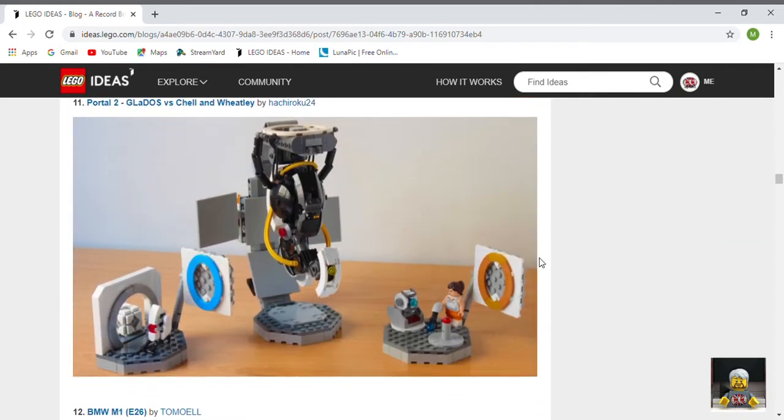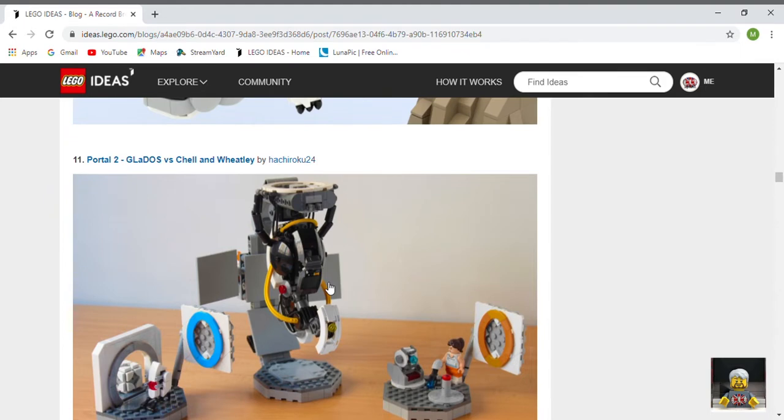Portal 2. Now we've had Portal 2 with the Lego Dimensions. So if you've played the Lego Dimensions, you've seen that we've got, I don't know what they're called because I've never really played the game, these little weird things that actually come with Lego Dimensions. So I don't think that's going to be made, but it's a really cool design nonetheless.